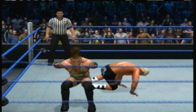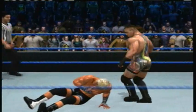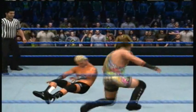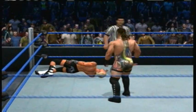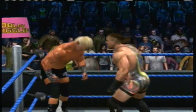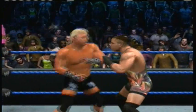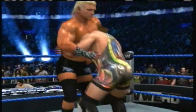Step up wheel kick there, and whoa! Another huge kick to the face. Springboarding off the second rope, and RVD trying to build some momentum. A running monkey flip there. And it seems to be putting a lot of pain on Dolph Ziggler. Now they're trading blows. And RVD throwing away the kick of Dolph Ziggler.